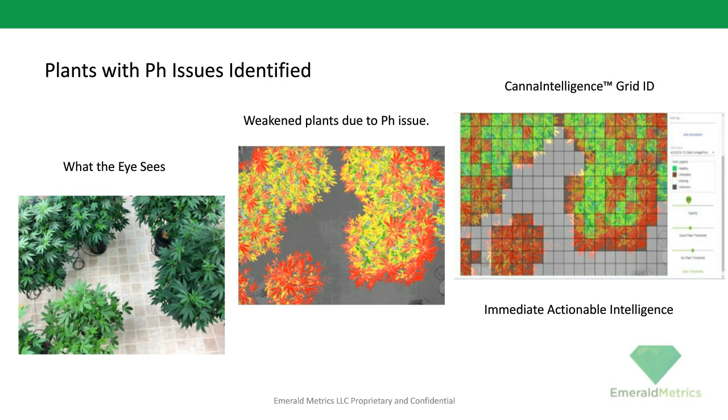So we can pick up errors in how your employees are managing your plants, and you don't even have to be there. You can log into your dashboard at any time, look at your plants, look at what we're doing, look at how they're responding, and, for lack of a better term, you can be your own big brother for your employees.